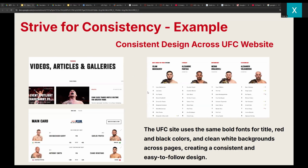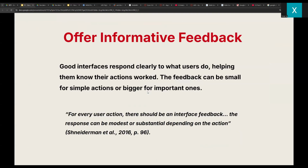And UFC as a website actually does a pretty good job. Whether you are browsing fighter rankings or news articles, the font, layout, and color all stay the same. The bold red, black text, and white backgrounds all feel very clean and cohesive.